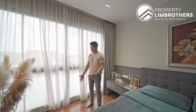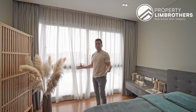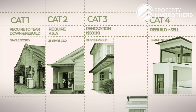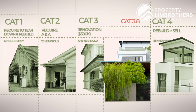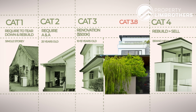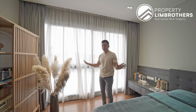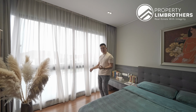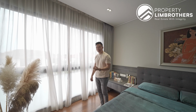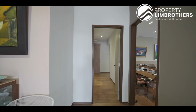This home is only about 2 years old from its CSC date. It has been fully rebuilt by our clients. This, I would categorize it as 3.5 or in fact 3.8 because it's almost like brand new, but it's not fully brand new, but you're getting something that is only 2 years old. So in terms of state of condition, it's fantastic. You can just move in straight. You don't even have to repaint. Immediately save time and opportunity cost and let your family enjoy the space that you're hunting for in a landed.